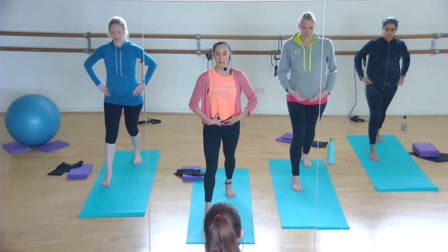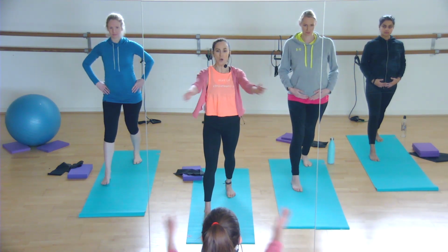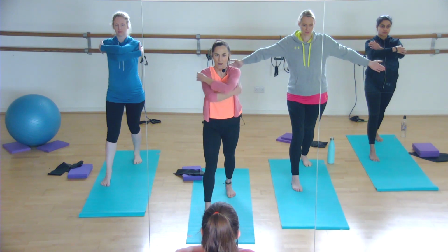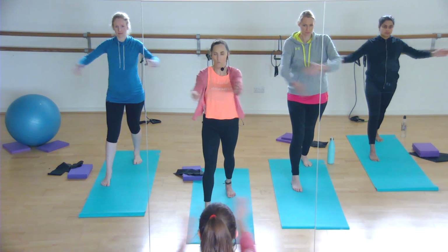And then we're going to drop the heel down, lift up through the core muscles, work the shoulders down. And then we're just going to open and close the chest. And as you do this, really think about that lovely stretch through your right calf. And then we're moving through the chest wall. And then do two more like that, one more like that.